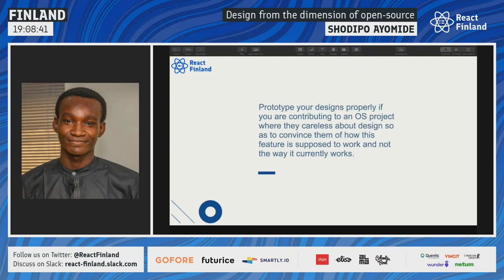So the next thing is, if you really want to contribute to open source really badly, as a designer you're going to want to really convince these people. So the first step, you need to prototype your design properly, because there are certain people that wouldn't even believe you. You're basically going to have to try your best to convince them. It's like I own a startup and I'm trying to pitch to a group of VCs or angel investors. I'm going to create an amazing slide that puts all my timeline and everything on my slide. I'm just going to take everything out there and be hardcore with my presentation to the investors.